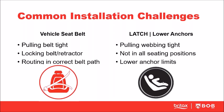Getting that belt path right, getting that seatbelt routed correctly. Lower anchors has limitations as well. We still have to pull it tight, not just attach the lower connectors to the anchors. And not all seating positions have latch. And then of course, that lower anchor limit that came to us a few years ago, because it initially was not introduced in the early years of using latch.